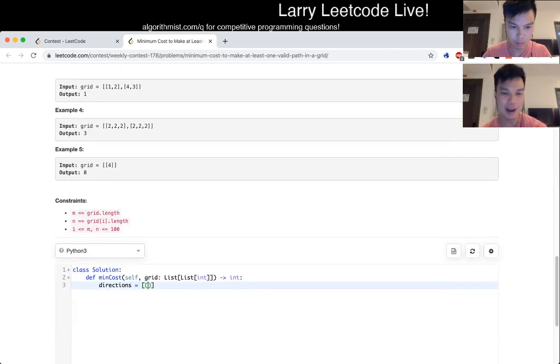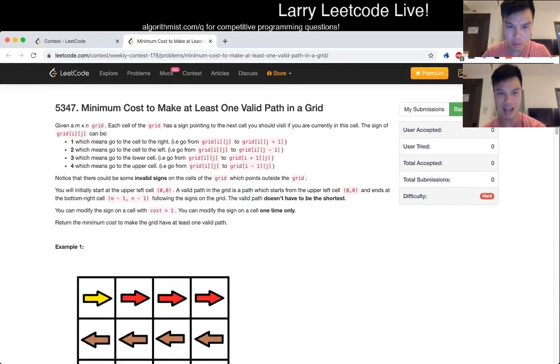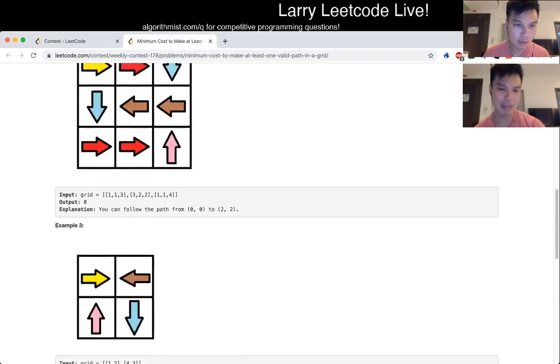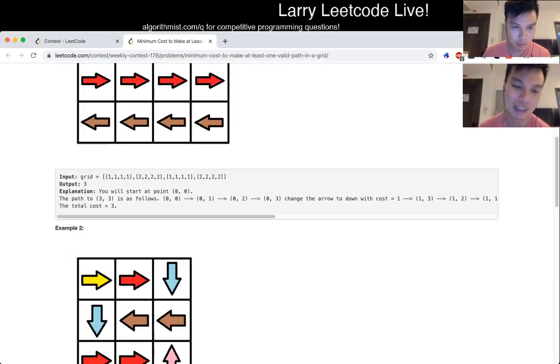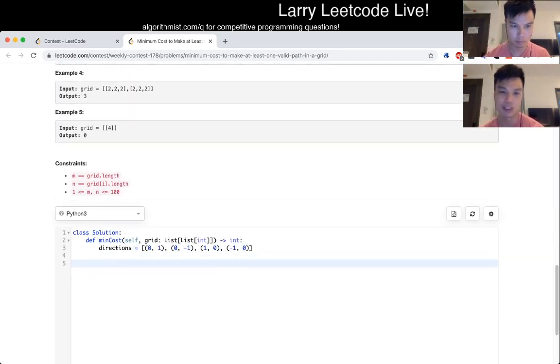And here, it seemed to me that the cost is 0 if the arrow points the way you're going, and the cost is 1 if it's not, because you have to change the arrow to go where you're going. And that's it. The key point here is that you never need to revisit the same cell, right? So because of that, you just have to keep track of the shortest path to every current cell, and then from that, figure out the best path to the cell in the corner.